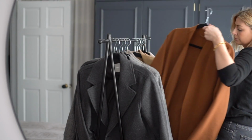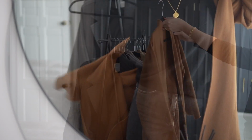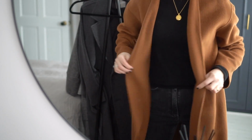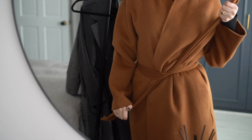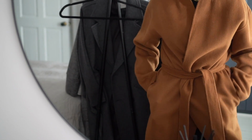Did I need that coat? Again, does it go with the rest of my wardrobe, or do I struggle to mix it with things? I think we've all got some of those items in our wardrobe that we really struggle to match with other pieces. Those are the items which you just have to let go because it's not worth the headache. So that's essentially what I did.